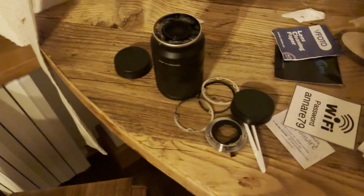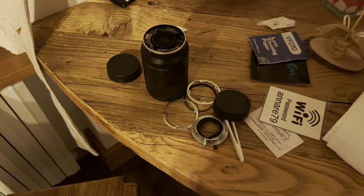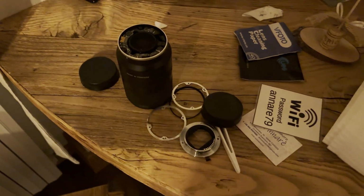Okay, welcome to the next day of this photography road trip. So as I said, I tried to repair the lens from yesterday, but unfortunately it doesn't work out. I got it back together, I can show you that here. Well, no, it's not together, but I pretty much got it back together, but it's not working anymore.